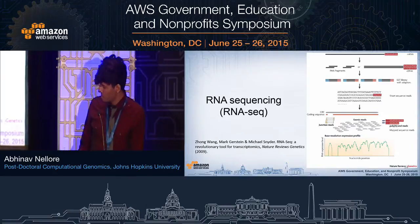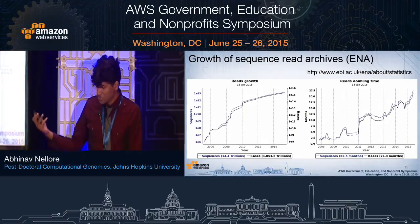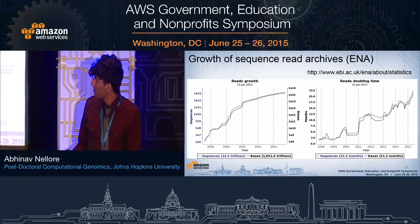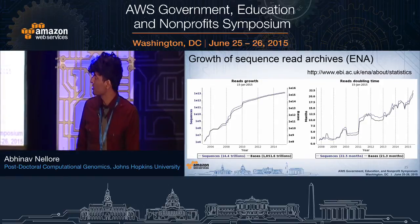So we created a software tool called Rail-RNA to analyze lots and lots of these sequencing samples. And why might you be interested in lots and lots of sequencing samples? Well, it just turns out that a lot of investigators are now analyzing a lot of sequencing samples. And you can see this if you look at these public archives of sequencing data.